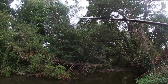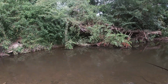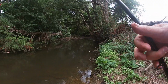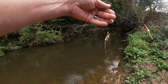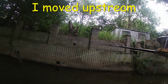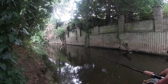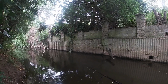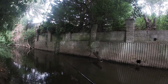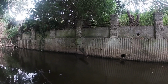No, that's not where I want it. That'll do. There we go, we got one. So the blank's gone. Little minnow. Let's just try gently over there and see how we get on. So no bite straight away. But there's some ripples up to the left here. Just bring it out into the middle a little bit, where it's deeper. See if that helps.